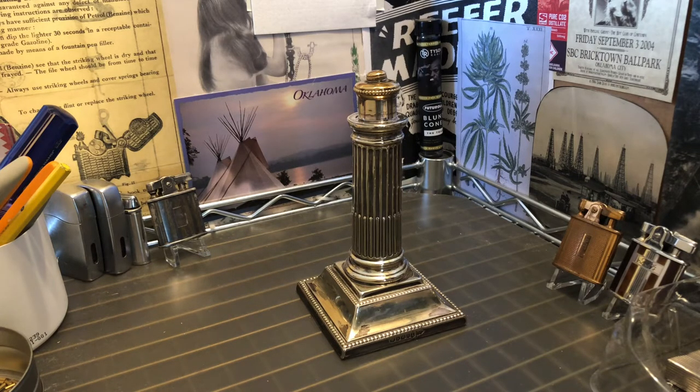Today we have a vintage, possibly antique, I doubt it, but definitely vintage, Walker and Hall of Sheffield silver plated figural column petrol table lighter.